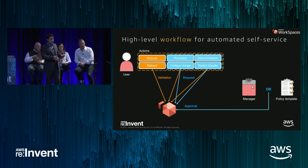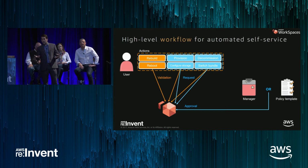So let's put this into a user and manager approval model. You want to empower your user to do all these operations, but of course you have to have some sort of approval model, some sort of control that will let them do these operations based on your organization's policy or based on whatever security model you have implemented. So here on the screen, you can see the rebuild and reboot operations, which are mostly end-user functionality. And that's what we are talking about here.